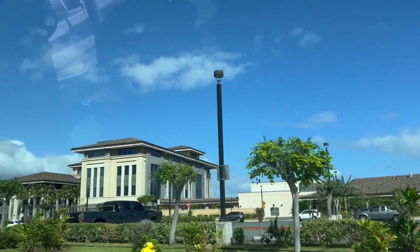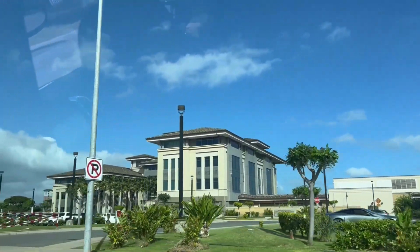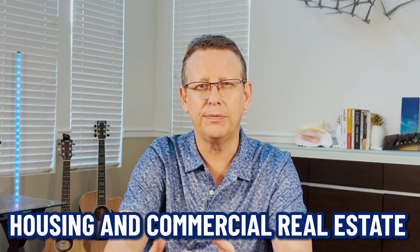It's new. By comparison to much of the island, Kapolei has a very suburban feel, and it's spread out with multiple commercial clusters. There are new developments all over the place, not just housing developments, but commercial developments with new medical facilities and shopping centers popping up here and there. If you have kids, and schools are an important factor, with Kapolei being a newly developed city, that means the schools are going to be newer as well.